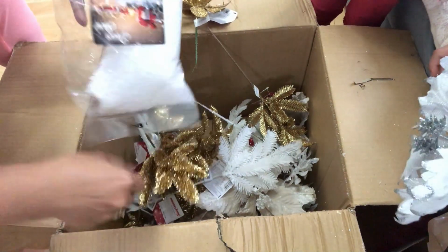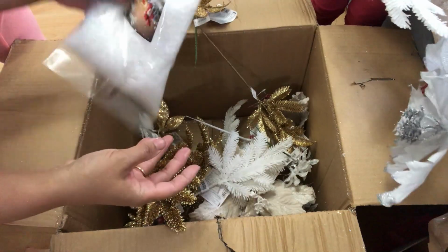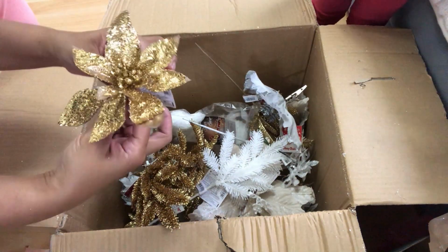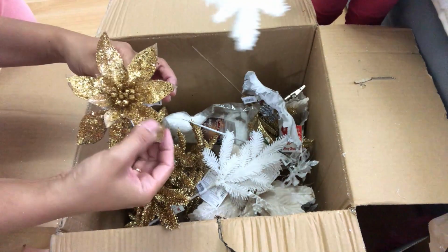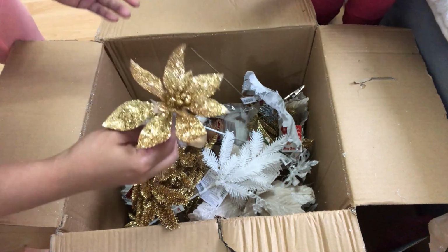So even this one. Bought one snow thingy for my DIYs. This one. Another one. See, look at this. It's the glitters. The glitters are gone almost. So I'm gonna fill it up with glitters again. Mama, look. This one is nice.